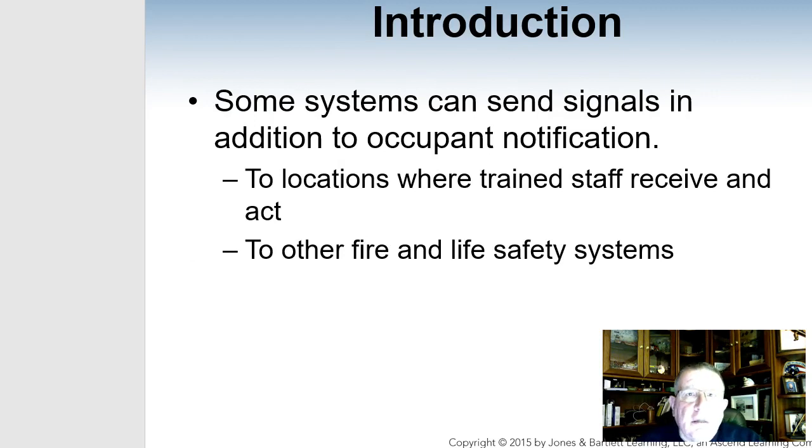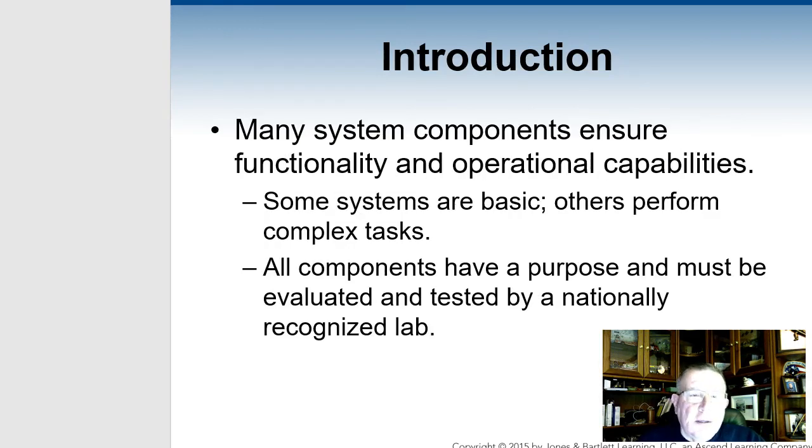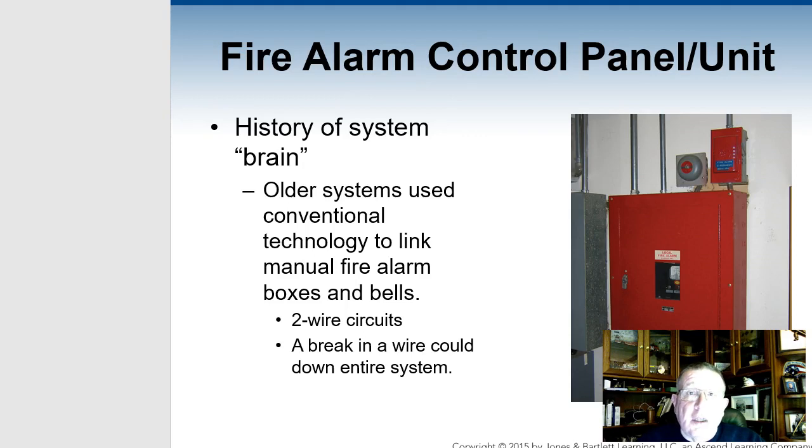And the big thing is the people in the building: do they really know how the system works? So you've got to look at things constantly, and look at the introduction a little closer here. Brannigan is trying to bring out a couple of things in this book about the basic systems. They perform complex tasks, meaning the system is always talking to itself, and at the same time they must be nationally recognized as a fire alarm system, meaning UL, and also through testing of the electrical code as well. You see these boxes all over the place. You see how they come into play.